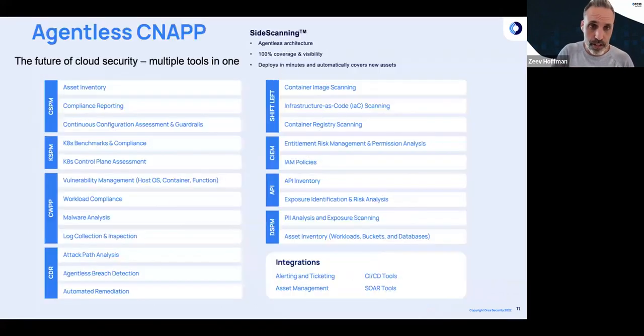So as I mentioned, Orca is an agentless solution with more and more capabilities on top of that. The SideScan technique allows us to gain full coverage of your cloud infrastructure without deploying any agent in a very quick manner.